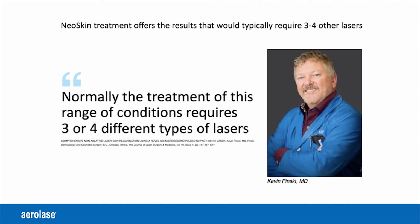I said, okay, we're going to use this laser called the Neo. And here's why. Number one, you're African American and this can still treat you. Many other lasers cannot. Number two, it will treat your dark spots that you have. Number three, it will treat your acne. Number four, you're over 55 years old and we all can use skin tightening and neocollagenesis. It's going to help your tightening and your fine lines.